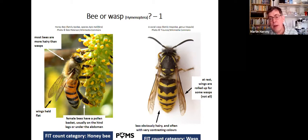And if you get them under a high-powered microscope, the difference is that the hairs on a bee have little branches on them, and the hairs on a wasp are just single hairs. But of course, that's absolutely hopeless for recognizing them in the field. You just can't see that unless they're under a microscope. So we have to try and make a judgment on the general appearance and shape. But it is true that on the whole, most bees are more hairy than most wasps.